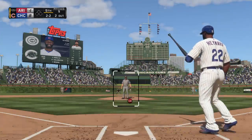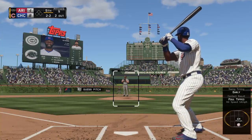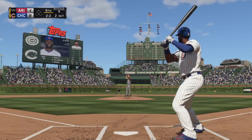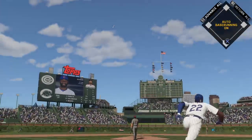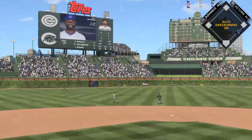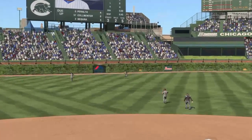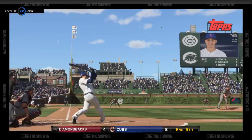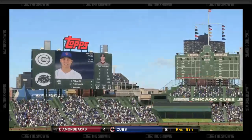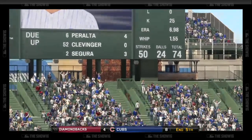Chop foul at the plate, and the count holds at 2-2. Lifted the other way to left center. Pollock has a beat on it. No trouble with this one, and the inning is over. Two for the Cubs in the inning on the strength of this 2-run home run. Five innings complete. It's the Cubs 8 and the Diamondbacks 4.